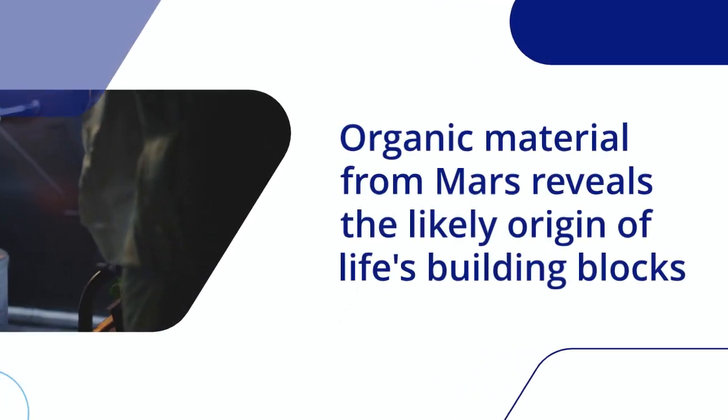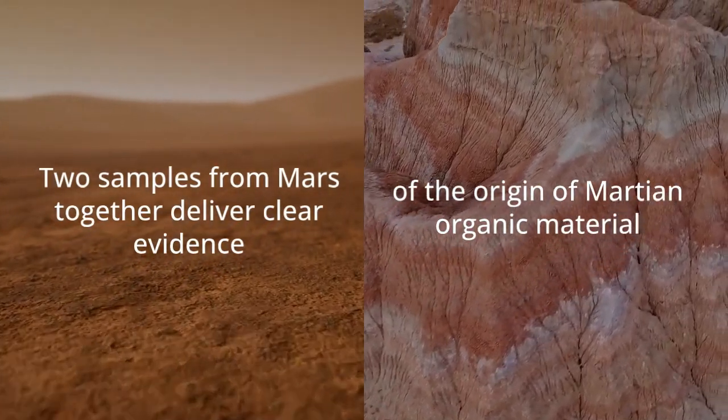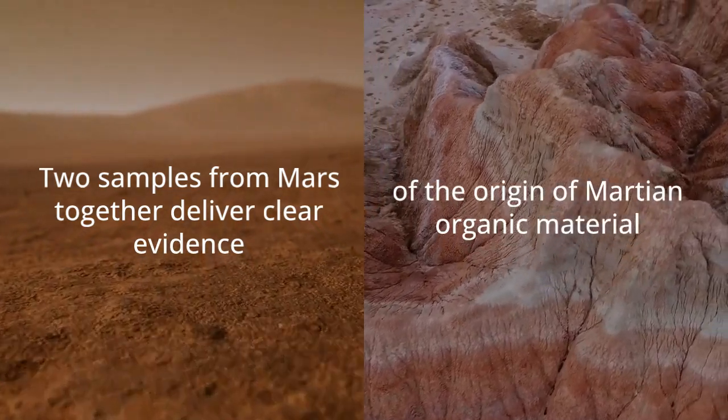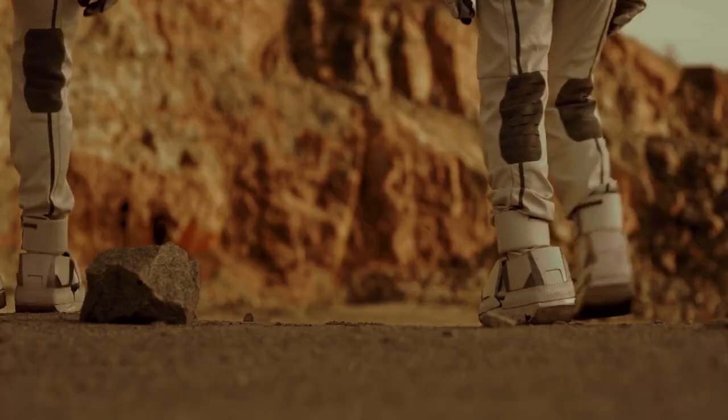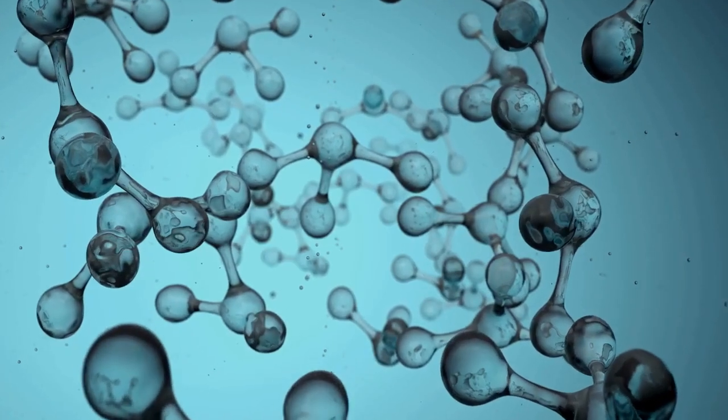Organic material from Mars reveals the likely origin of life's building blocks. Two samples from Mars together deliver clear evidence of the origin of Martian organic material. This study presents solid evidence for a prediction made over a decade ago that could be key to understanding how organic molecules, the foundation of life, were first formed here on Earth.